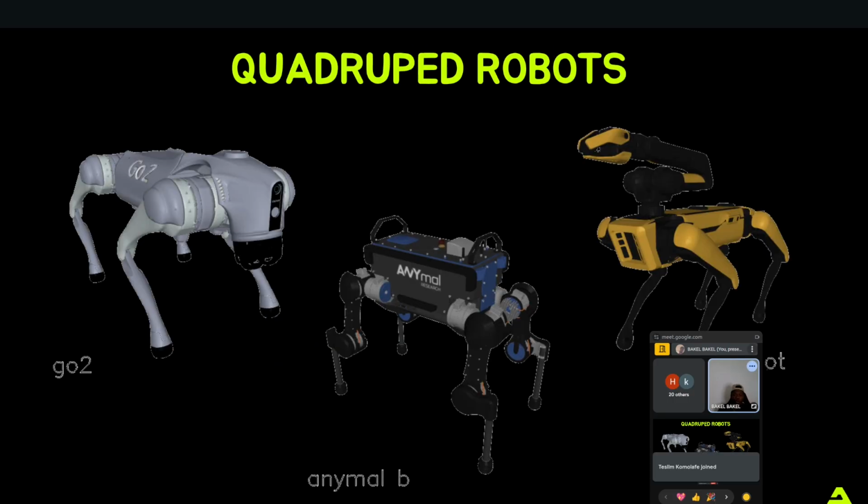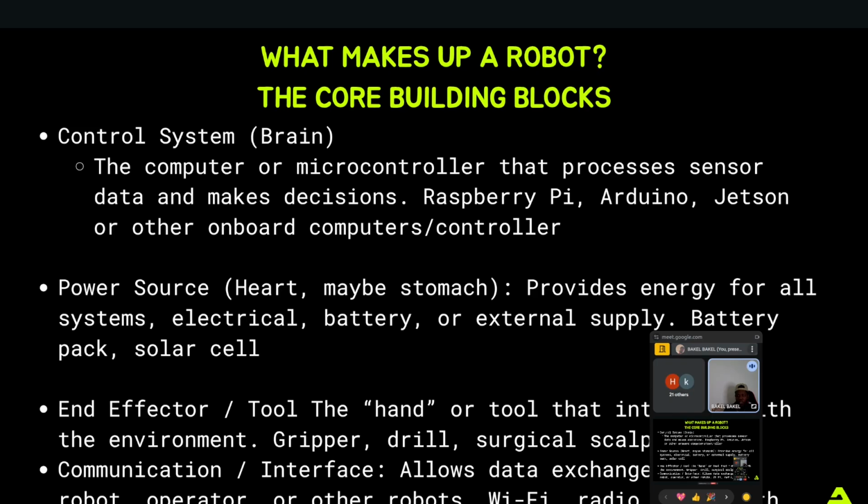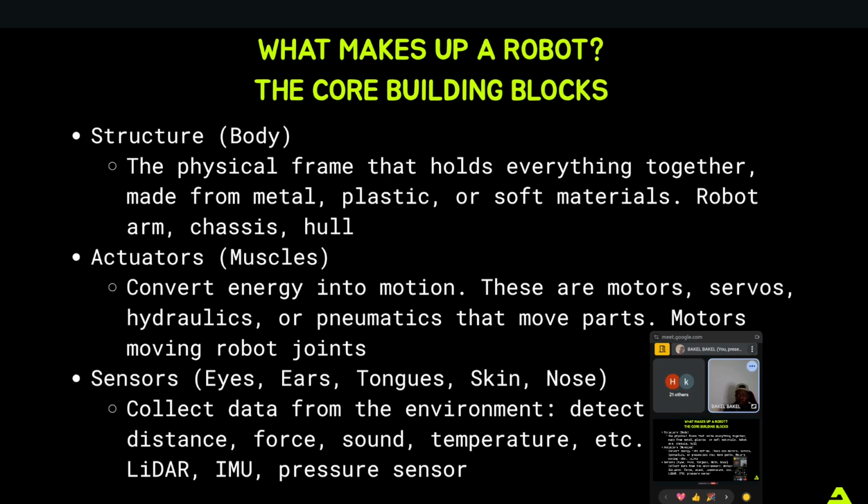Now, I decided to start with quadruped robots. These are those robots that you see that look like dogs. We are going to make reference to every single structure, the 7 structures that we've put up here. We talked about structure, which is the body. I'm very sure if you see a dog, you know what a dog looks like. And if you see a human being, you know what a human being looks like from just the body. Now, this is the first structure. If you see a robot dog, you know that's a robot dog.